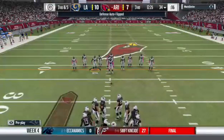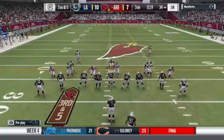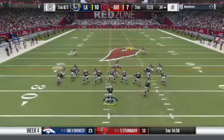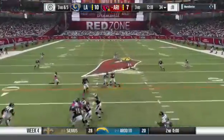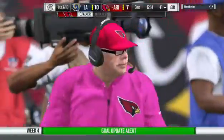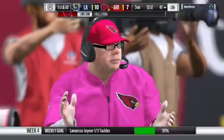Third down now following the run. They'll put 2 receivers left, 2 to the right. From the gun on 3rd down, it's Palmer. It's caught. Nelson. It's a 7-yard gain there, and it's good enough to move the chains.